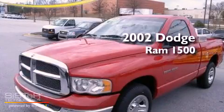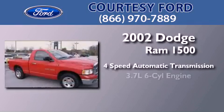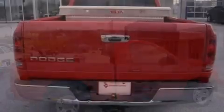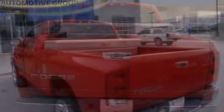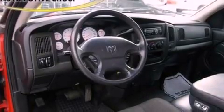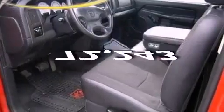This is a 2002 Dodge Ram 1500. This truck has a 4-speed automatic transmission and a 3.7-liter V6. Features include a double wishbone independent front suspension, air conditioning, 17-inch wheels, a chrome grille, 12-volt power outlets, privacy glass, an anti-lock braking system, a passenger side airbag, door reinforcement beams, and this vehicle has less than 73,000 miles.